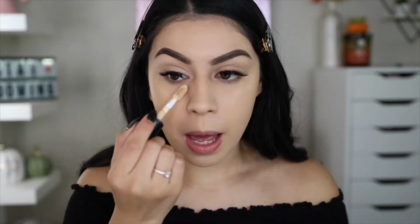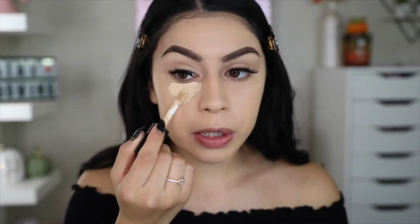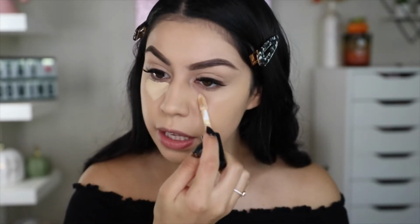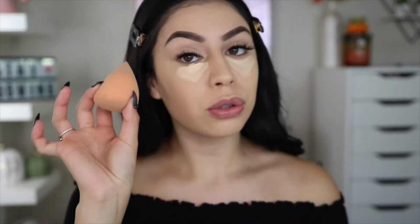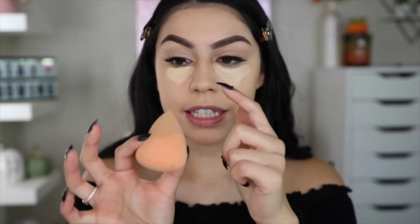My Too Faced Born This Way is still my ride or die. Do not get me wrong. I have it right here just in case I change my mind. But this combination with a Dose of Colors and e.l.f. concealer, amazing. So I am just going to apply this under the eyes, like so. That might have been too much, but oops. And I'm using my Dose of Colors sponge again. This point right here is so good when blending out concealer under the eyes.